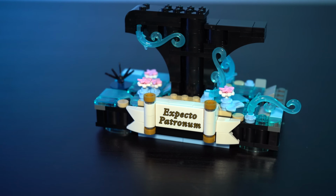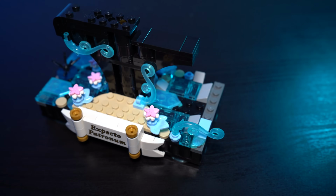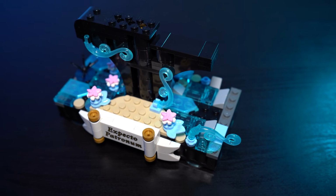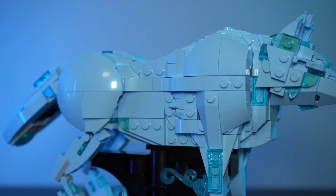The base on the wolf is incredibly similar to the stag Patronus. It has the same vibe, but is a little bit different when rebuilding. I definitely needed to take the entire stag apart in order to build the base. If you haven't rebuilt it into the wolf, I definitely recommend it, as it is a really fun and neat model to at least experience and look at.